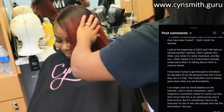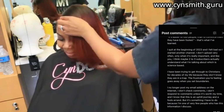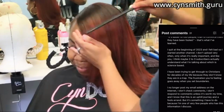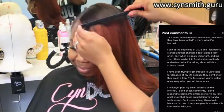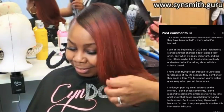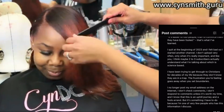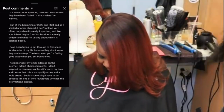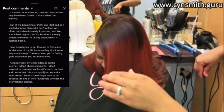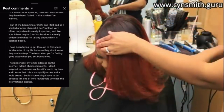So it's not as simplistic as, oh well, Sin doesn't do hair anymore because she didn't like them and they made her feel bad, so she just left. No, it wasn't that. I was standing behind a chair, and in my spare time I was doing YouTube, and in some of my spare time I was working with the dermatologist that I work with now full time. I was just consulting.